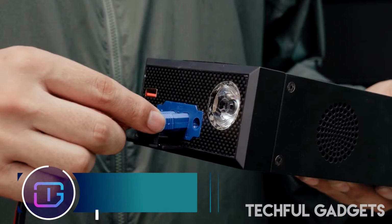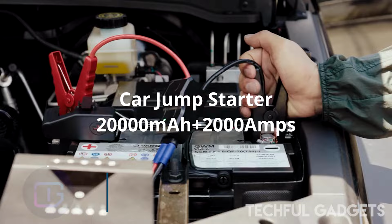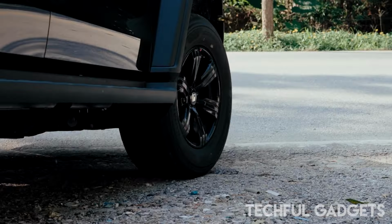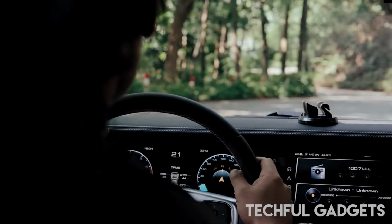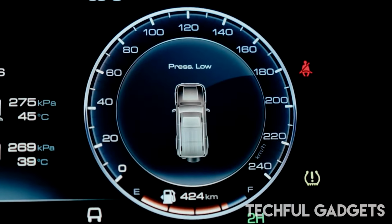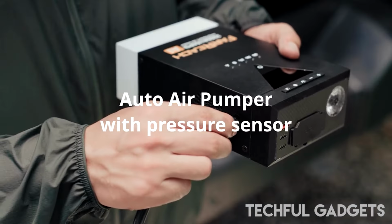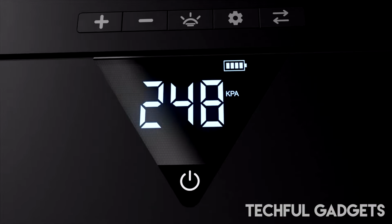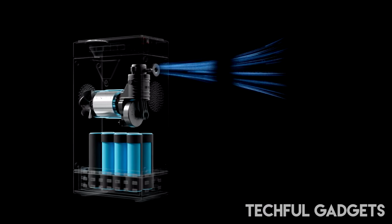The FarReach A1 is a high-performance tire inflator and jump starter designed to keep you moving safely and efficiently. Capable of inflating tires 3 times faster than traditional inflators, the FarReach A1 features a powerful 25mm cylinder air compressor, delivering 32 liters per minute airflow and reaching up to 150 psi. Its smart digital screen provides real-time pressure monitoring, making it easy to ensure optimal tire pressure on the go.